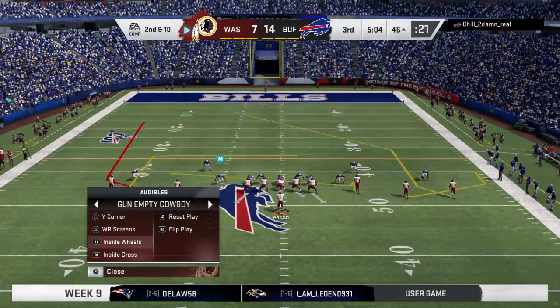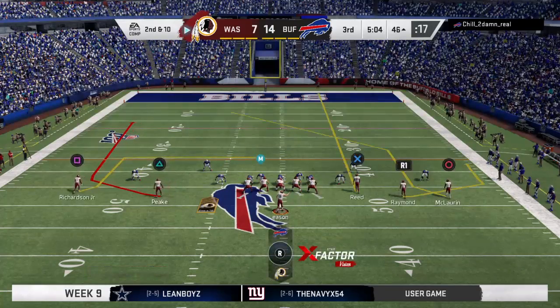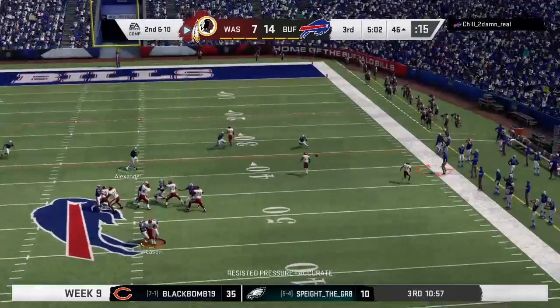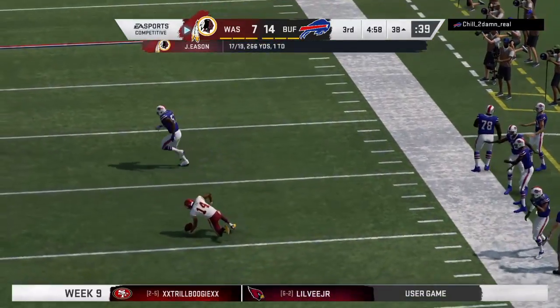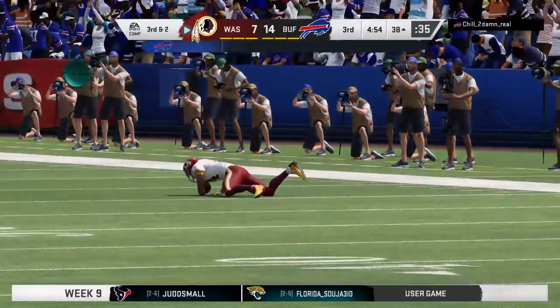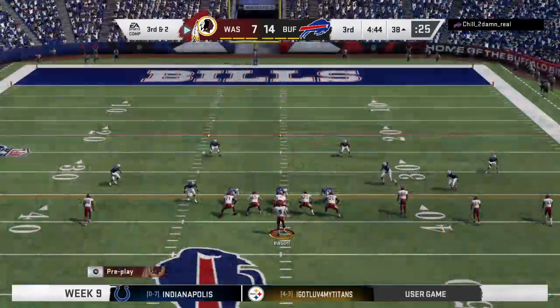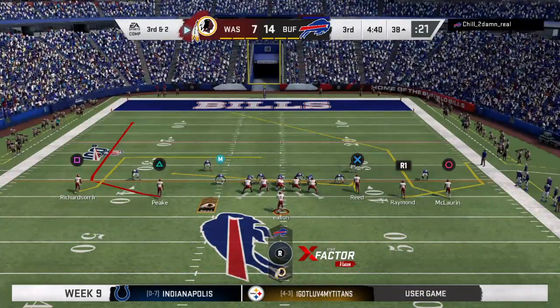25, check 25. 2nd and 10. Firing quickly here, and that's complete. 8 yards on the completion, but now they face third down. So 3rd and 2. This is quite possibly 4-down territory, though, if they're stopped.